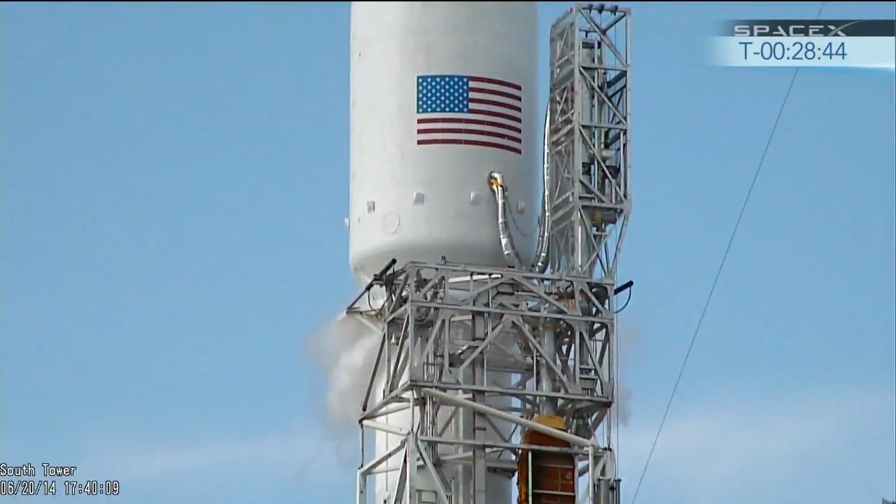On the spacecraft side, we're carrying 6 Orbcomm OG2 satellites today for our Orbcomm customer. They're getting ready for their final significant activity, which is the switch to internal battery power of the spacecrafts, coming up in just a few minutes. We'll get their final status at T-minus 13 minutes. The Air Force is also supporting today's launch.